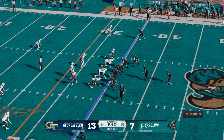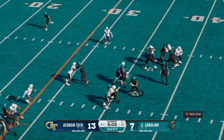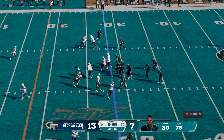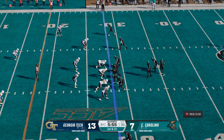They're able to find the tight end for an easy completion, but good job tackling, not allowing him to get the first down. Oh, he's got a chance. He's brought down, but it'll be enough for a first down. And the Chanticleers pounded the rock to move the sticks, now back to work.